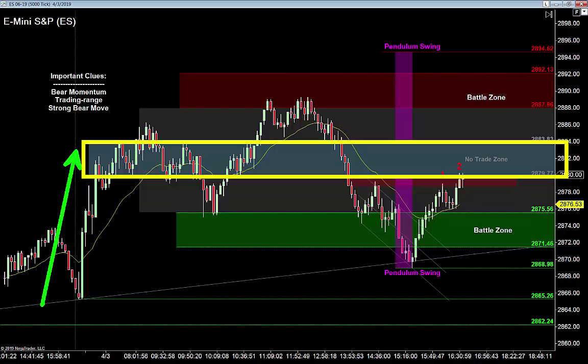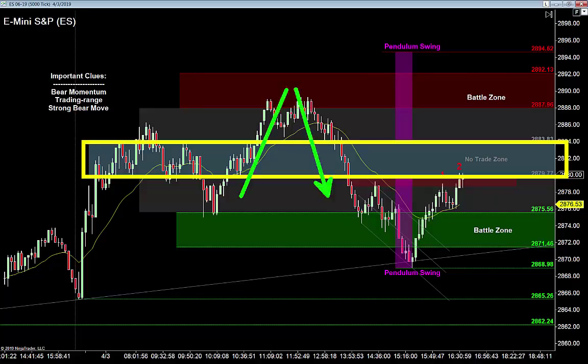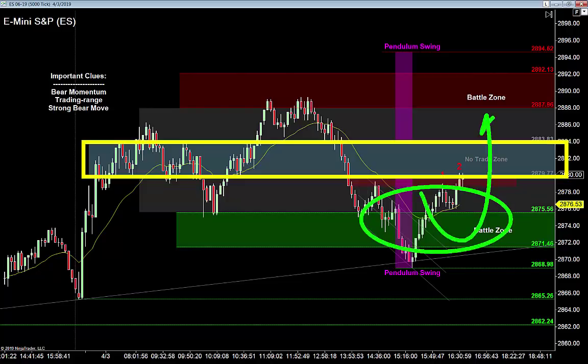And where do we like to buy? We like to buy below the low of the range. Find ourselves inside of a range-bound market, we want to buy the low, want to sell the high. Remember, range-bound markets are balanced markets. So when I have a range-bound market, price goes up, I want to sell it back down. Price goes down, I want to buy it back up. I want to stay away from that middle, buy those lows, and sell those highs. So we're below the range right now, and I want to be a buyer here.